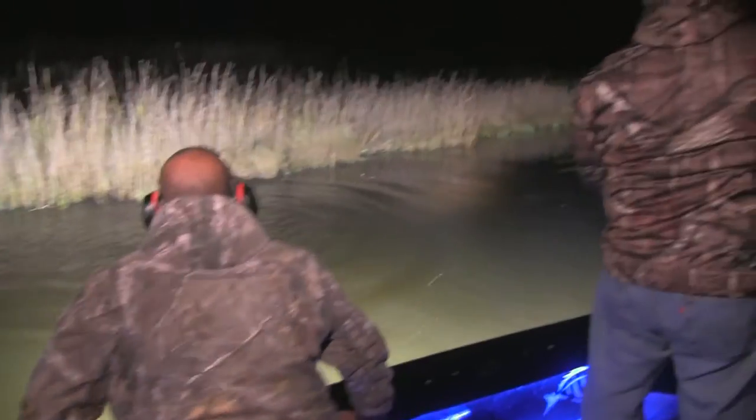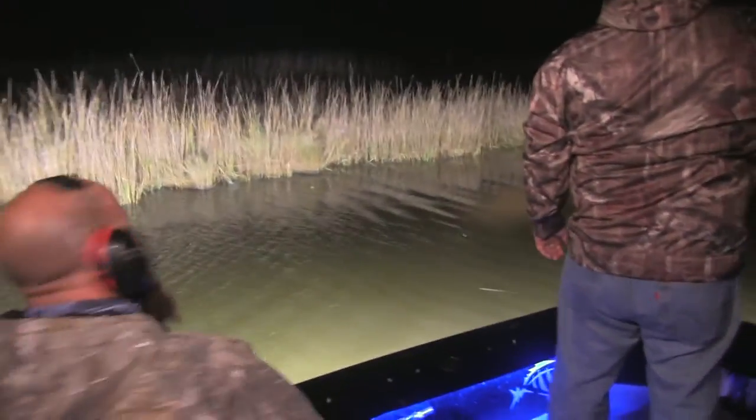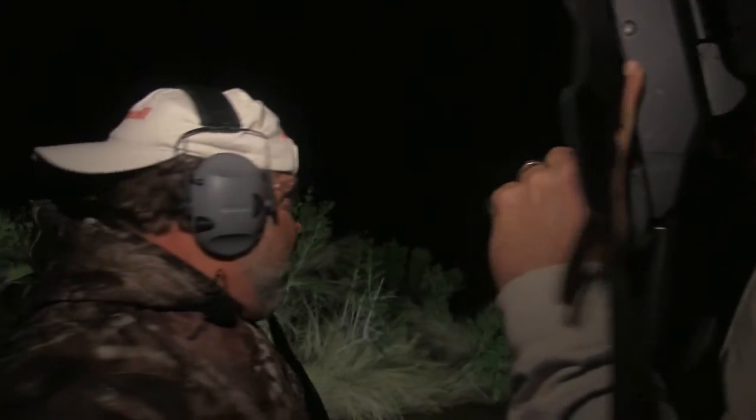We're running down this long straight canal. We spotted the first Nutria rat, came off of a plane. Kevin got a shot on him. It all broke loose. They started showing up everywhere. One popped up right beside the boat. I think I managed one. You got, what, three? Somewhere right in there. They all started popping up out of everywhere.